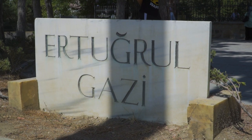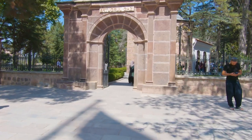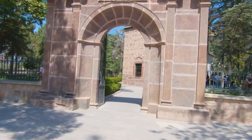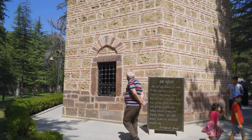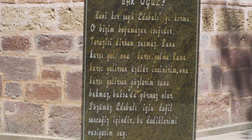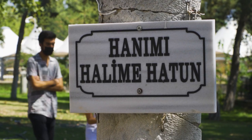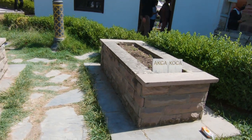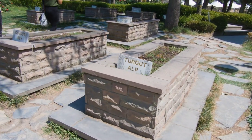Ertugrul Gazi was the father of the founder of the Ottoman Empire, Osman Gazi. It's believed that Ertugrul Gazi was the son of Suleyman Shah, who was a leader of the tribe called Ghazi, who were emigrating from Central Asia to Anatolia. After many invasions from the Mongols, it's believed that Suleyman Shah guided his tribe to a safer place in Anatolia. Just outside the tomb of Ertugrul Gazi, that means in the gardens, we can also find the tomb of Halime Hatun, who is believed to have been the wife of Ertugrul Gazi. As well, here we can find many tombs of Ertugrul Gazi's Alps.